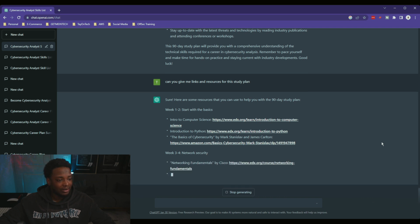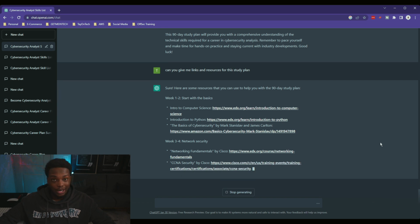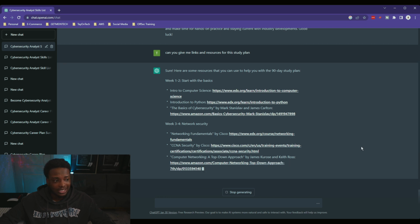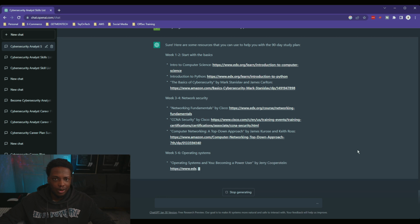Okay, so Networking Fundamentals by Cisco. I would kind of stay away from learning Cisco-specific networking because Cisco has its own ecosystem of networking. If you're not trying to work primarily with Cisco products, I would avoid that. I would look for something more generic regarding network fundamentals.